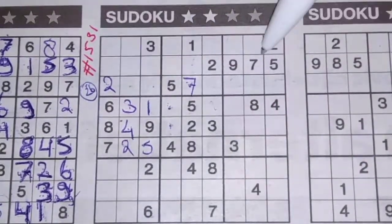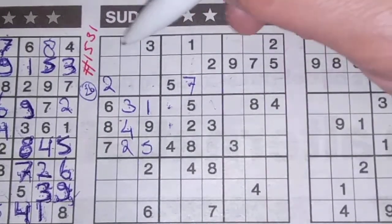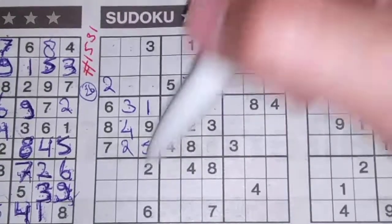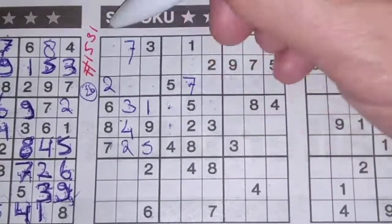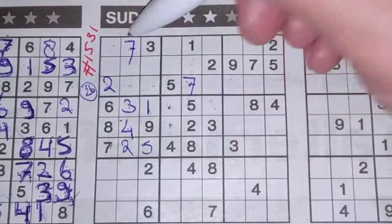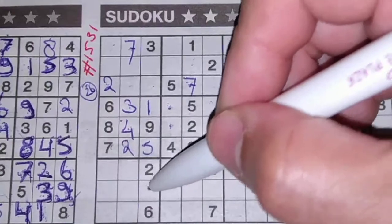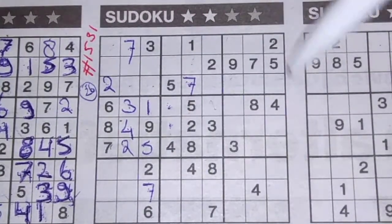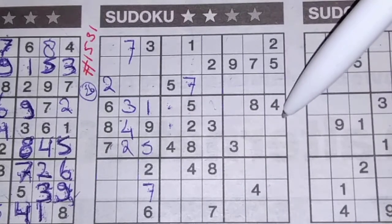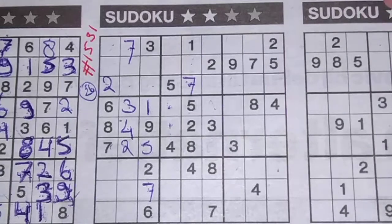7 in the third row, 7 in the second row, so in the first row the only 2 places for the 7 here or there. We see here 7, no 7 there, 7 should be here. 7 in the first column, 7 in the second column, so in the third column the only place for the 7 should be here. Then I cannot continue with the 7, I believe. Yes, I need to wait.